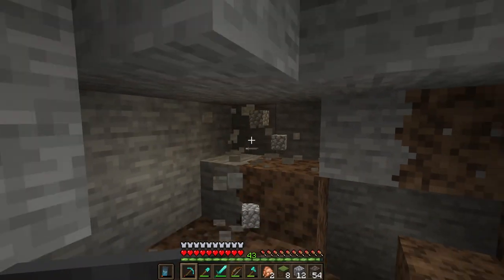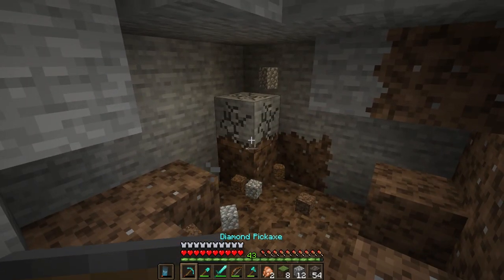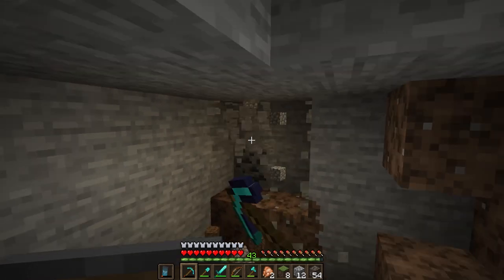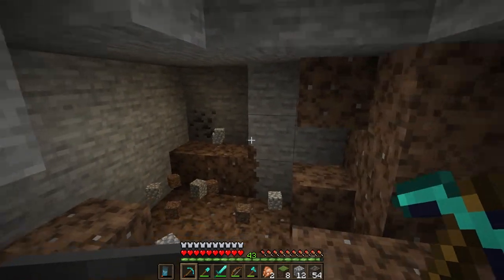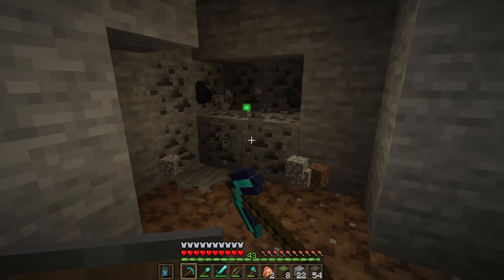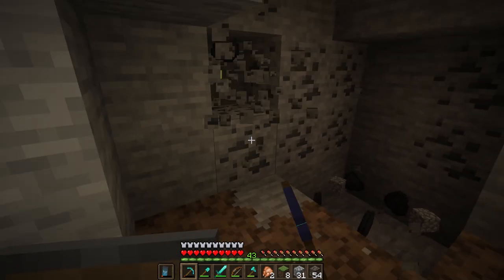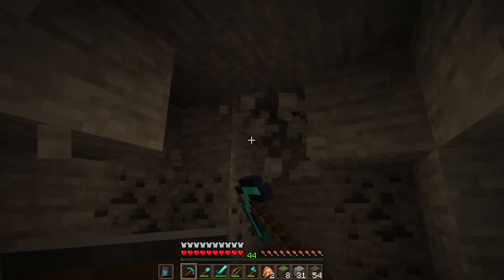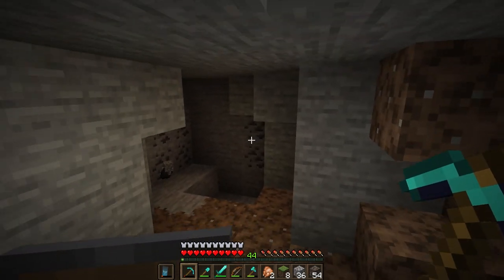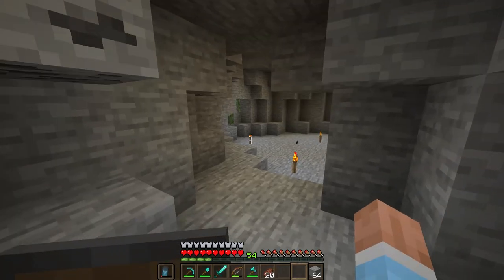So I'm thinking we'll go down just a little bit. We may go down maybe like five more blocks further than this. And then we're going to carve out a big room for storage. And it sounds like we're going to run into a cave here, so hopefully we do, because that'll be a huge help. But all right, I'm going to carve all this out, and I'll be back once we get it all carved out, and we'll do some detailing together.